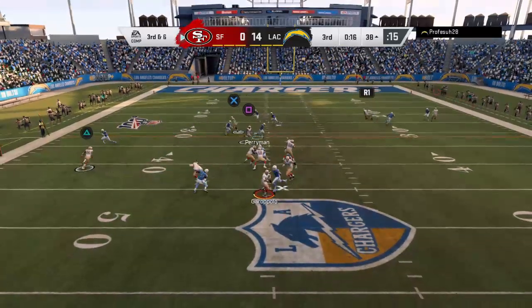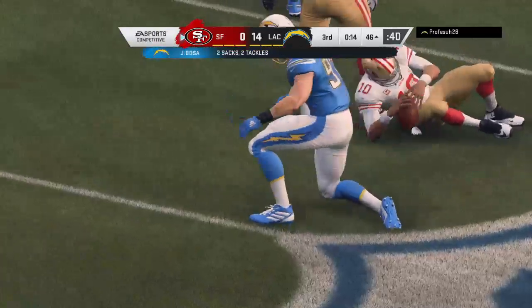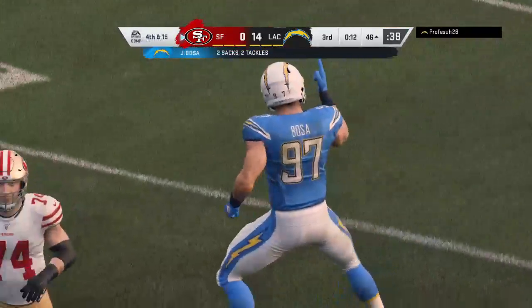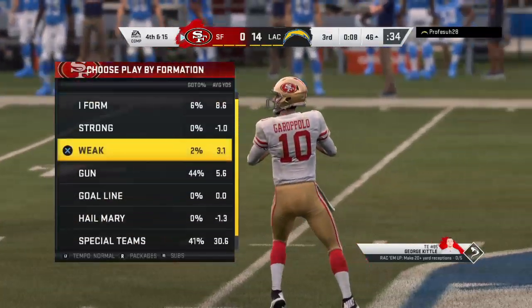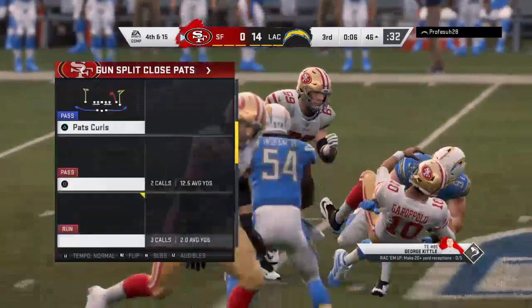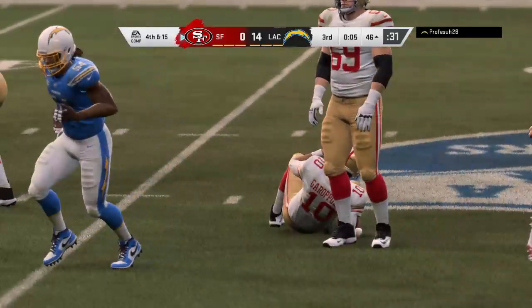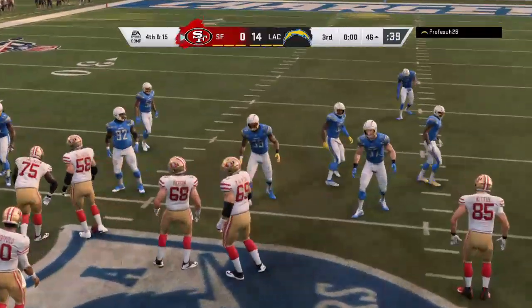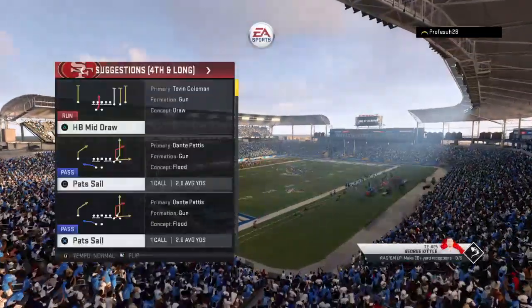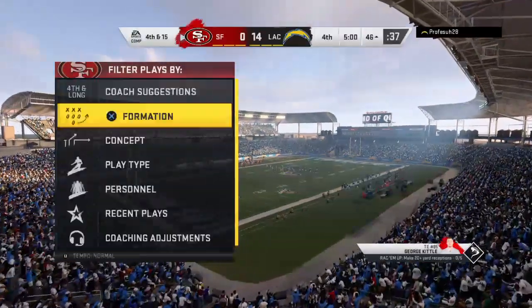A shotgun snap for Garoppolo. Pressure from his right, and he goes down hard, flat on his back. Joey Bosa picks up his 2nd sack of the afternoon. Still just the 3rd quarter, but they've got to make something happen. I think they know that. They're going for it on 4th.